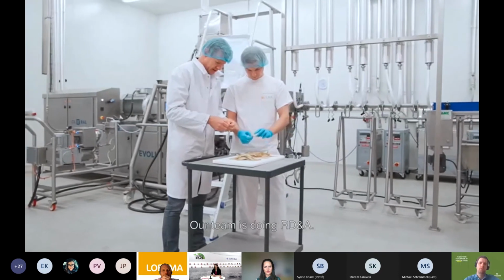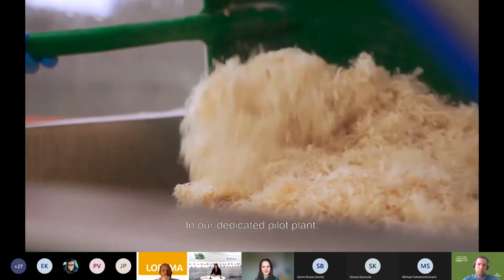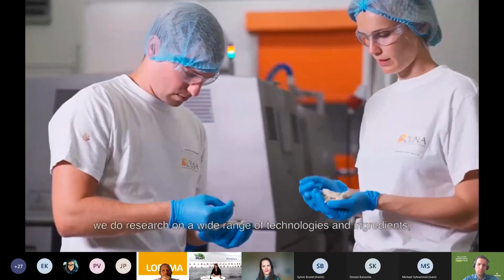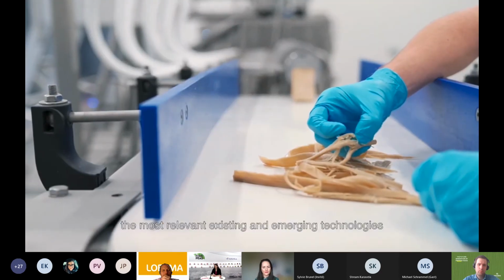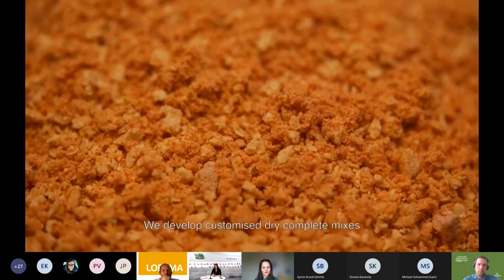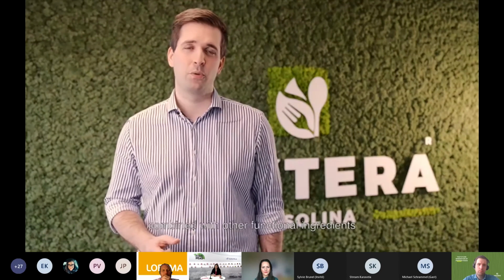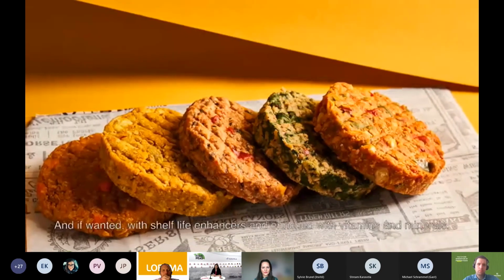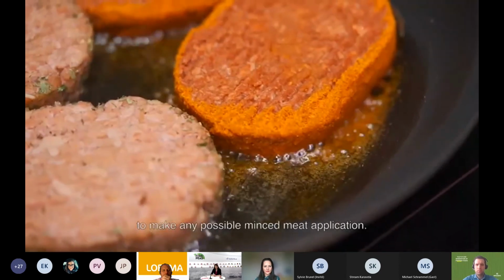Our team is doing RD&A, so research, development, and application. In our dedicated pilot plant, we do research on a wide range of technologies and ingredients in order to create new protein foods optimized on sensorial properties such as taste and texture. For this, we are studying and applying the most relevant existing and emerging technologies for the development of tasty meat alternatives. We develop customized dry complete mixes based on textured vegetable proteins of a wide range of plant origins, combined with other functional ingredients and endless taste and color combinations. And if wanted, with shelf life enhancers and enriched with vitamins and minerals. These dry complete mixes can simply be combined with water and oil to make any possible mincemeat application.